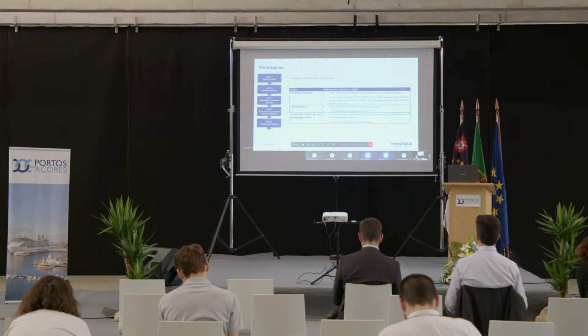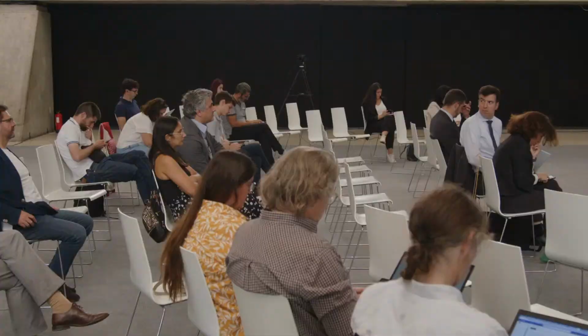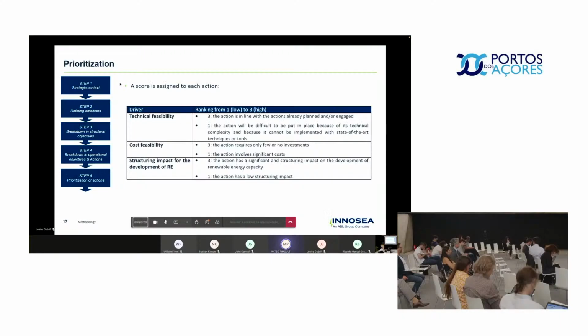So then, based on the wide list of actions that you have, between 50 and 70 depending on the port, you must prioritize them. Hence we do a scoring of the actions based on 3 factors: the technical feasibility of the action, the cost feasibility, and the structuring impact in terms of development of renewable energy at the port. So can you go to the next slide, please, Louise?